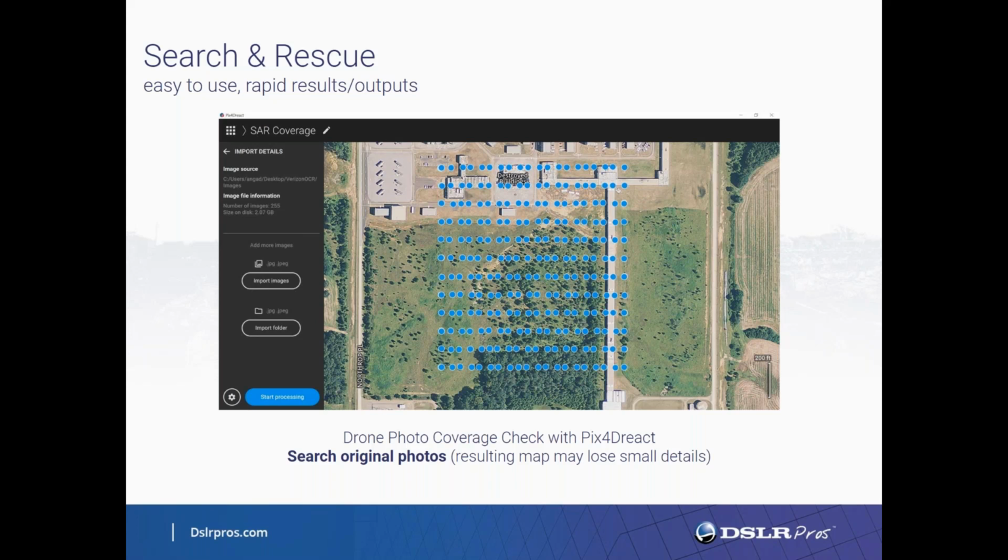So I just wanted to put that out there because I'm not trying to propose that we use maps for every search and rescue. I'm just saying that this is a very good, useful feature that has been utilized for search and rescue applications to do coverage analysis, but I don't want folks to think that they should be looking through maps all the time. You really should be looking through the original photographs. So now I'll turn it over to Derek, and can you talk about search and rescue with Pix4Dreact and drones?